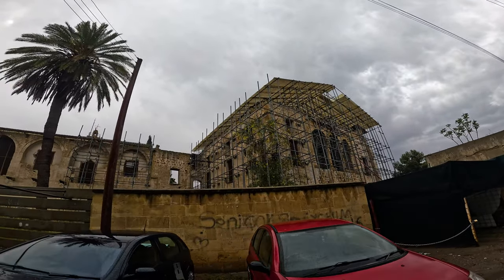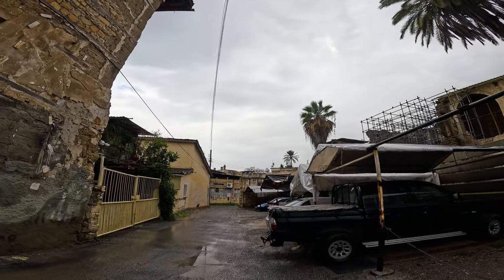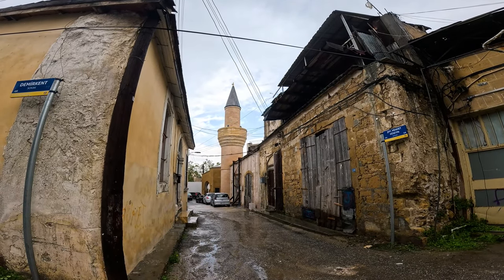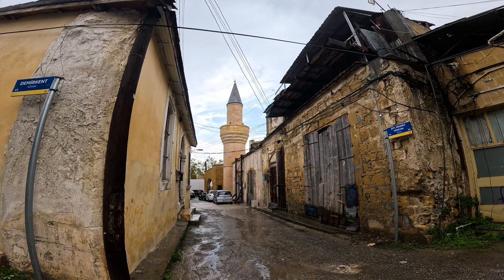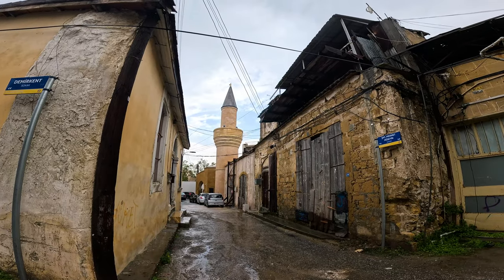So many derelict old buildings. Nice big fat minaret there, right on the edge, belting out the call to prayer over the entire Greek area. No wonder they're salty.